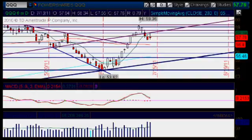It is Wednesday, July 13th, 2011, and we are looking at the Q's daily chart as we always do. So, hope you're ready to do some technical analysis here with me. So, let's get started. Wow, check this out. Look what we see here on our chart today.